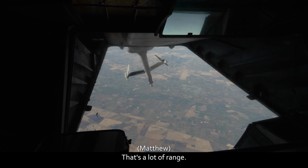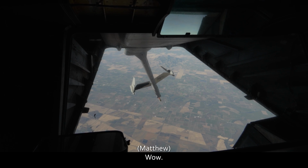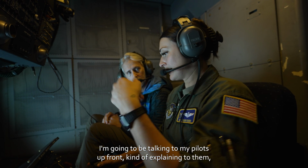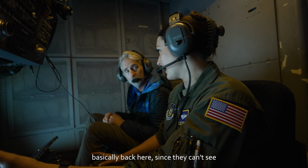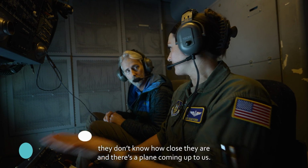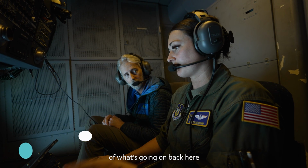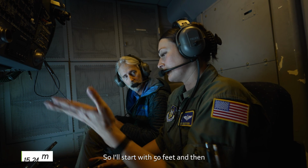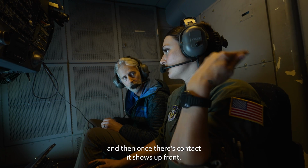That's a lot of range. Wow. So I'm going to clear them in. I'm going to be talking to my pilots up front, kind of explaining to them, painting them a picture basically back here since they can't see, they don't know how close they are. There's a plane coming up to us. So I'm just kind of giving them a better situational awareness of what's going on back here by calling distance calls. So I'll start with 50 feet and then 40, 30, 20, 10. And then once there's contact, it shows up front.